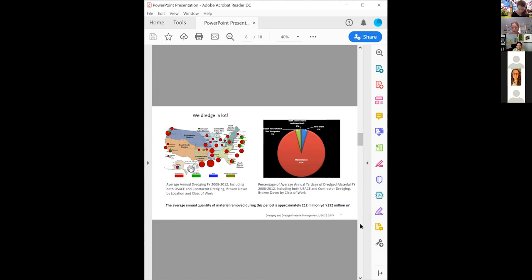These are some figures from the Army Corps of Engineers Dredging and Dredged Material Management book in 2015. And as indicated on the timeline, you can see that the majority of works going on in these waterways is maintenance. We do not do a whole lot of new projects. There just isn't any place to do them, right? We're not going to put in a major port on the Eastern Seaboard. There is nowhere to put in a major port on the Eastern Seaboard. So although there are some new projects, the majority of projects where we do dredging are maintenance projects.